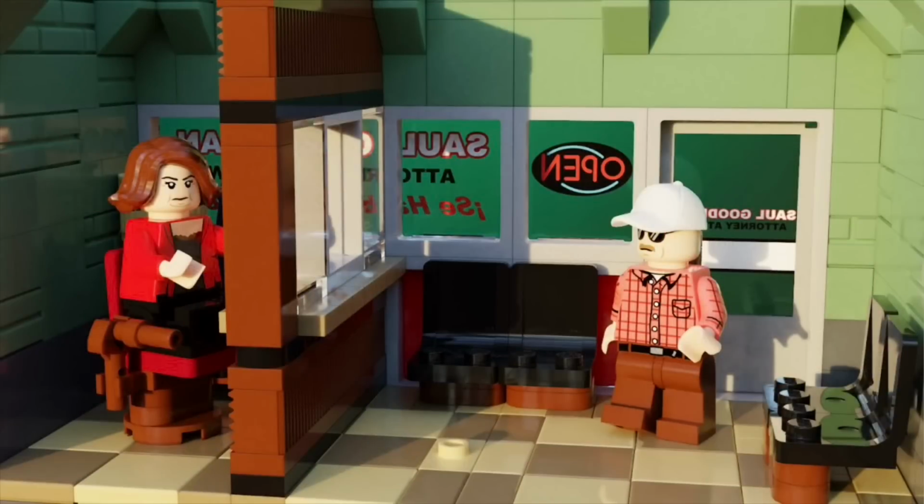So moving on to the interior, let's take a look at the lobby now. As you can see, it has a checkerboard pattern on the floor with some dark tan and tan tiles, as well as a bunch of black chairs for you to sit and wait for your appointment with Saul Goodman. Then on the left is a brown wall with some windows to the reception office, where you can see Francesca sitting in a dark red and brown chair.